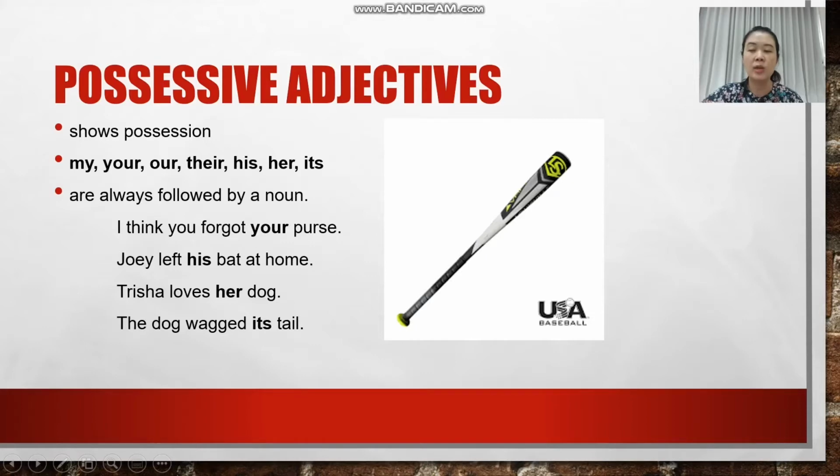Next one, Trisha loves her dog. And the word her is used to modify the word dog. And the last one, the dog wagged its tail. Okay, wagged like this. Okay, and all of them are used in order to describe or to show the possession of these nouns. Okay, and they are possessive adjectives. So don't get confused with possessive personal pronouns or possessive pronouns. Okay, we need to use them differently, even though they have exactly the same meaning.